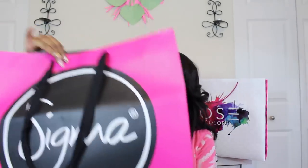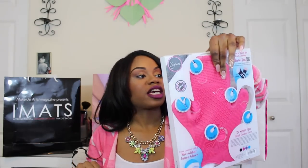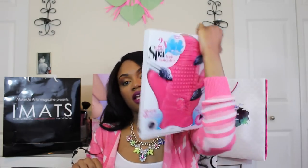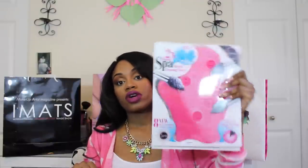Okay, you guys, so the next booth I went to was Sigma, and I only got one thing, and it was this baby right here. Let me hold it upside down. And it is the Sigma Spa Glove. So this is a glove that you can use to deep cleanse your brushes. They have two different textures, one on each side. So one side is for your eye brushes, of course, and then the other side is for your face brushes. So that thing will come in handy.